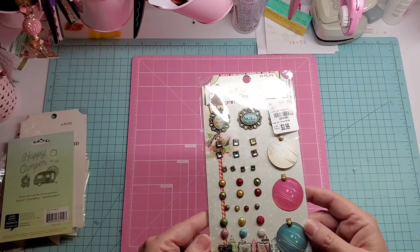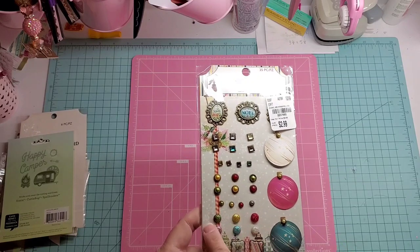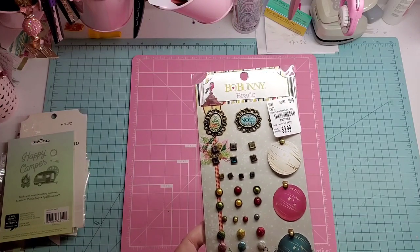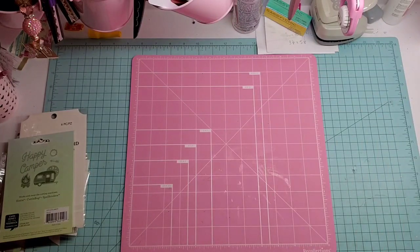I got some Bow Bunny Brads. These are so cute. They're actually Christmassy, but some of them could be used for Easter also because the colors are so compatible for Easter, which is why I got them. $2.99, retail value $5.99. Not a super deal, but still a good deal. Those are precious.